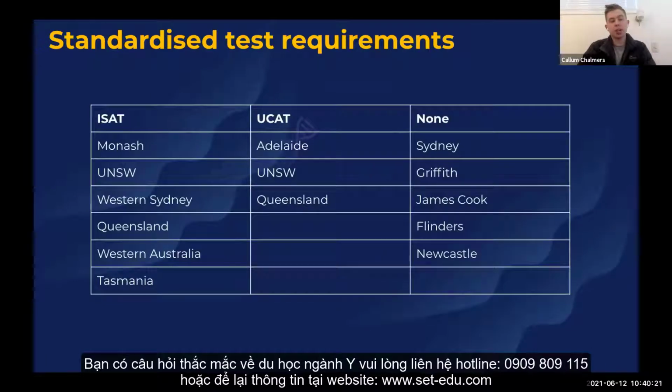Cool. In terms of the standardized test requirements, these are the standardized tests. So we talked about ISAT. It stands for International Student Admissions Test. And so these are the universities which use it. So Monash, UNSW, Western Sydney, Queensland, Western Australia, and Tasmania.